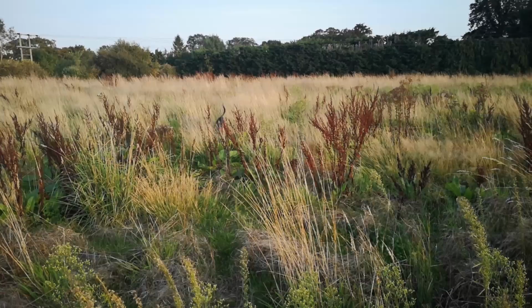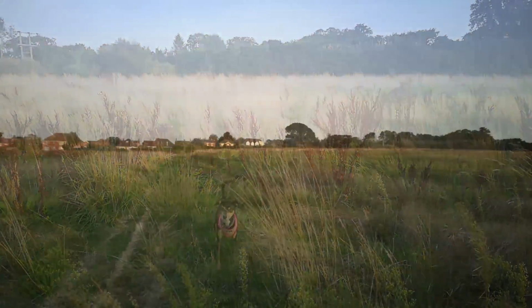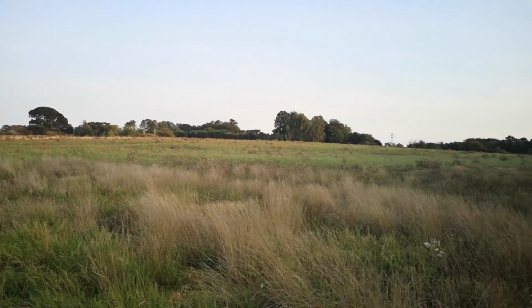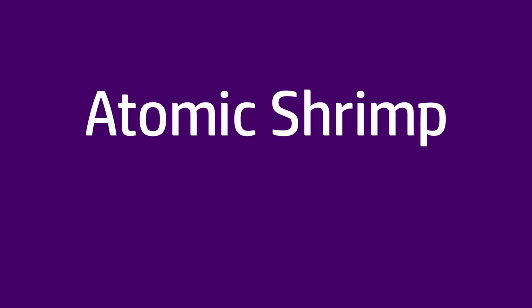Part of this field has been lying fallow now for 2 years, another part of it for longer. Before that it was a farm, owned by the county council I believe, but it's gradually returning to nature. Which is good, so let's try to give it a helping hand.